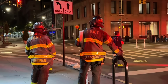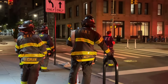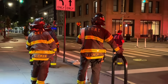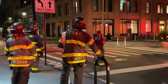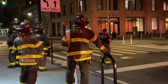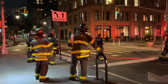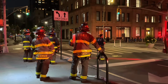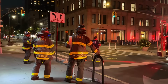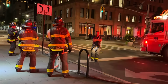Dispatch, have DEP respond. One of the manholes that blew appears to be a DEP manhole. Con Ed believes it probably just popped from the CO migrating into it. All right, so DEP has to come because one of the manholes that blew up is DEP. And that's the one that blew up before we got here, I guess. So for now, conditions remain the same until they decide what they're going to do here.